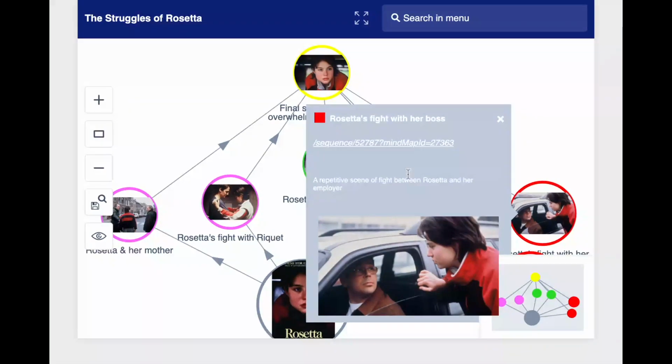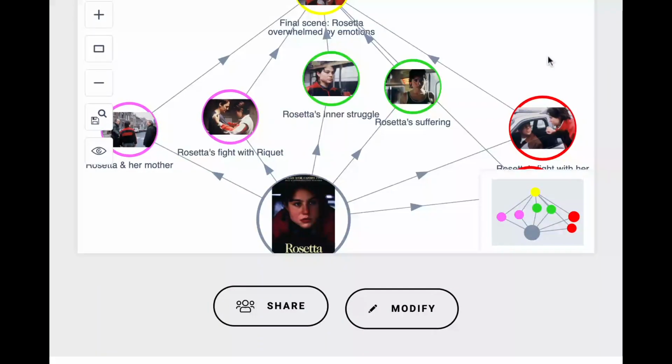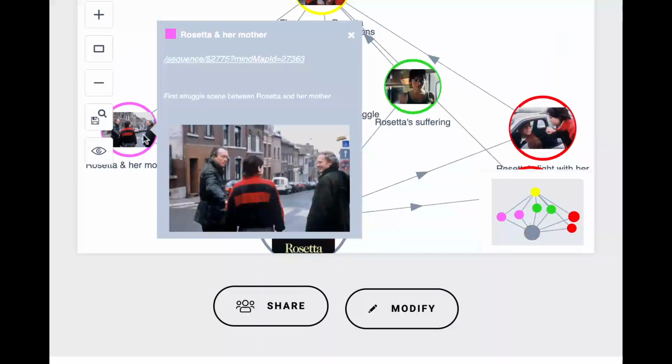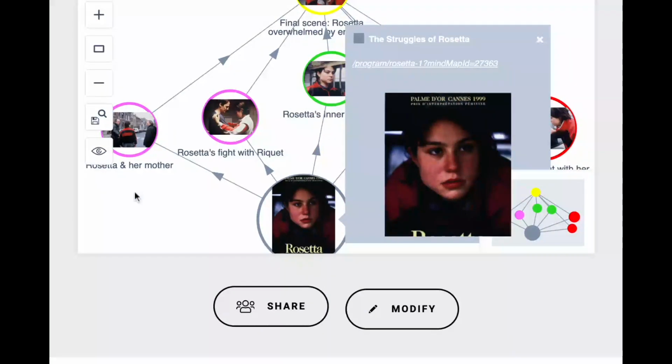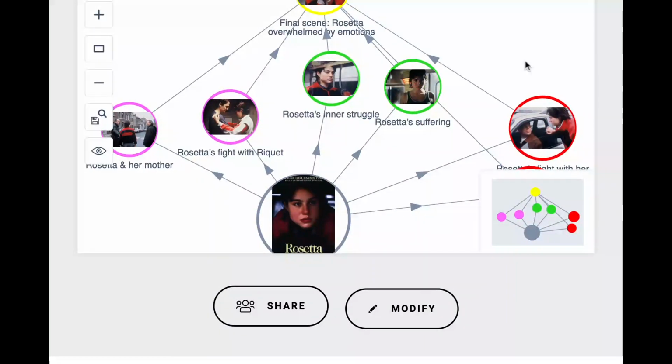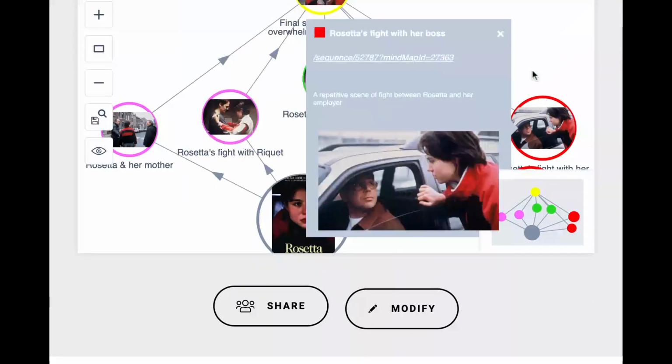So as we move down, we can see that in the center is Rosetta, and if you click here, I will not click, but if you click, you will go directly to the movie. You can see the entire film, and the other circles contain some pieces from the film, some excerpts, which are relevant for different aspects of Rosetta's struggles. I will not let you see now the final scene, which is very powerful, because you should see the movie and get to that scene.